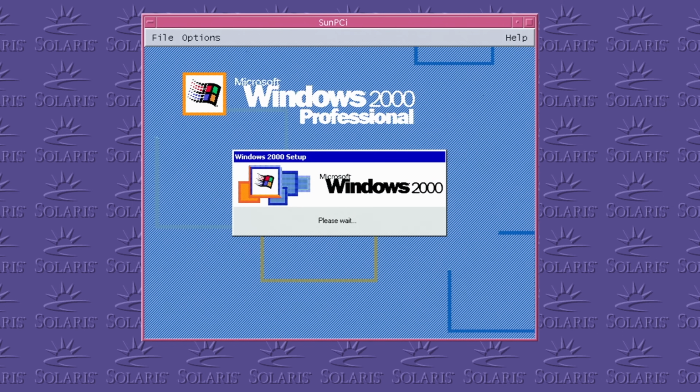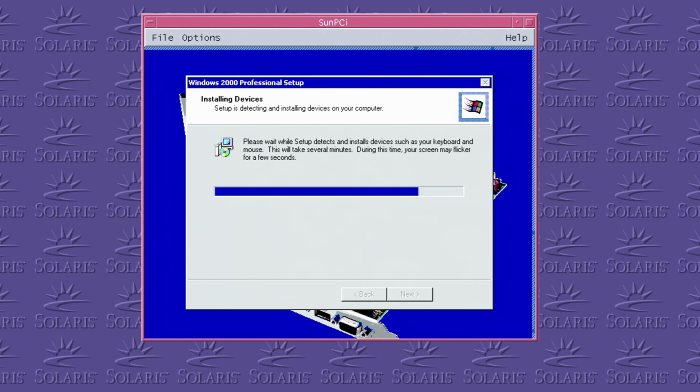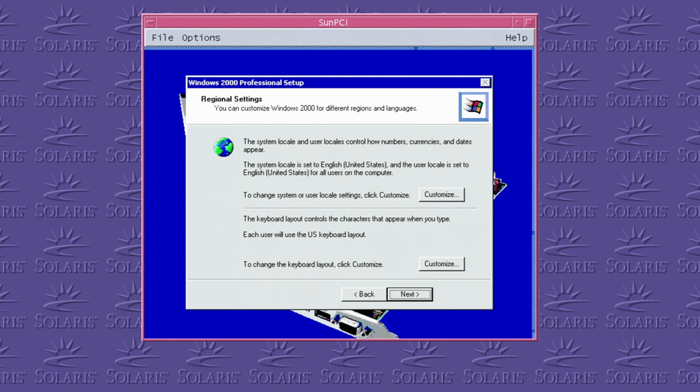It's already clear that Sun had tinkered with things, but that becomes much more evident during the second stage installer when the background image suddenly changed to a picture of the SunPCI card itself. However, things take a decidedly more broken turn when we're finally prompted to start entering settings.